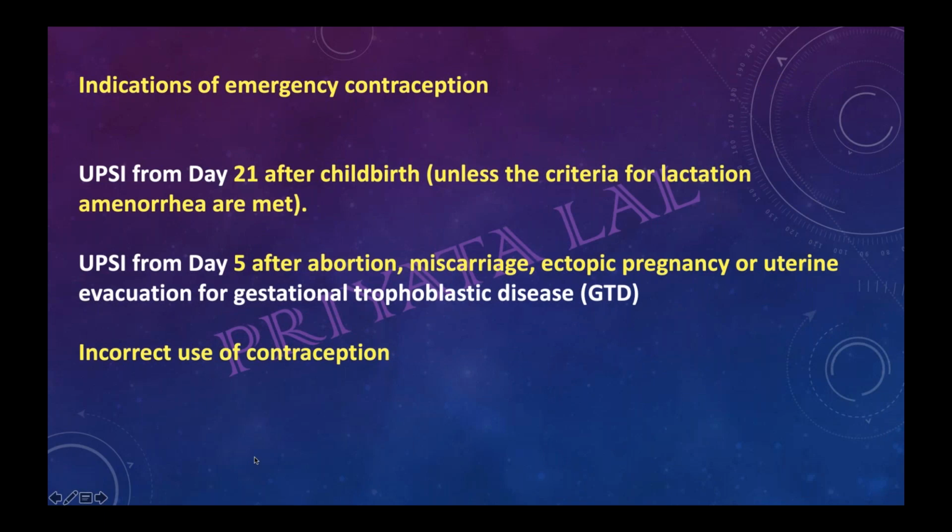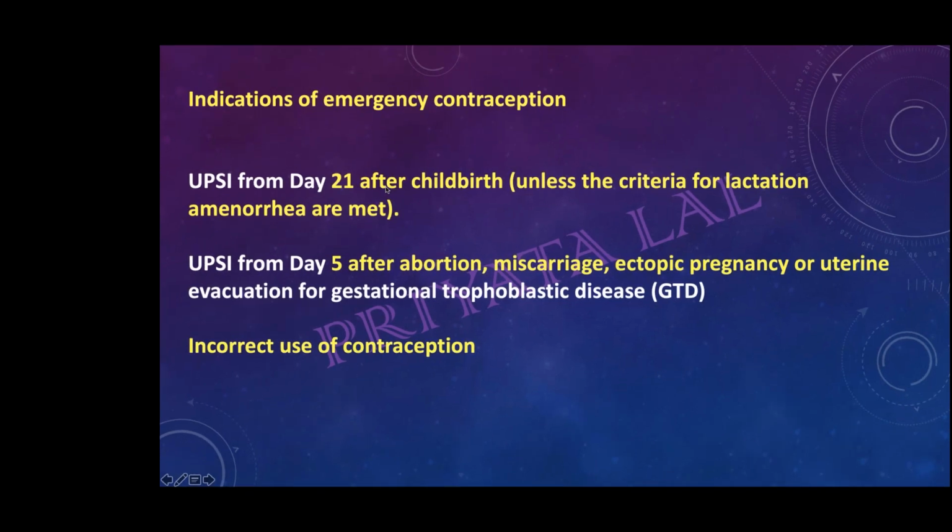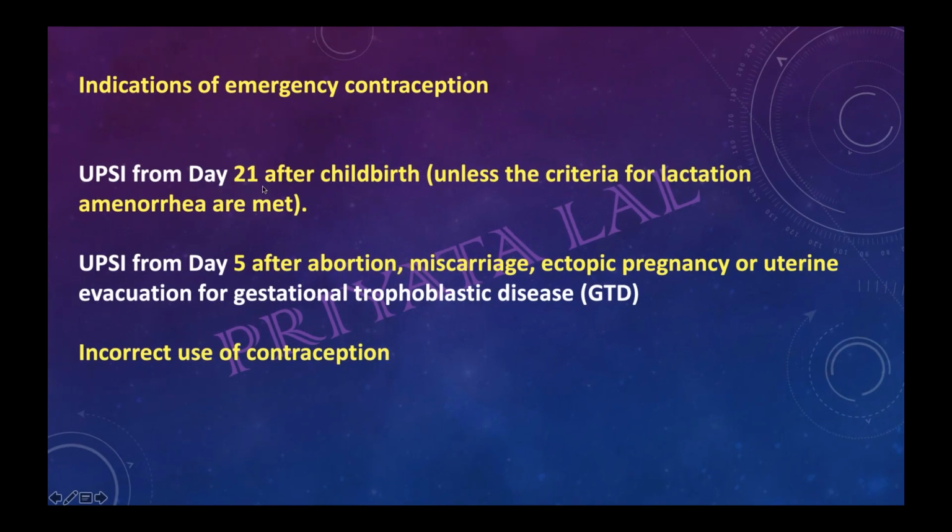Now, when do we have to give emergency contraception? Whenever there is unprotected intercourse, everybody knows it. But if it is a postpartum patient in the first 21 days after childbirth having unprotected intercourse, there is no need to give any emergency contraception. If there has been unprotected intercourse within 5 days of miscarriage, abortion, ectopic pregnancy, or GTD, no need to give emergency contraception.